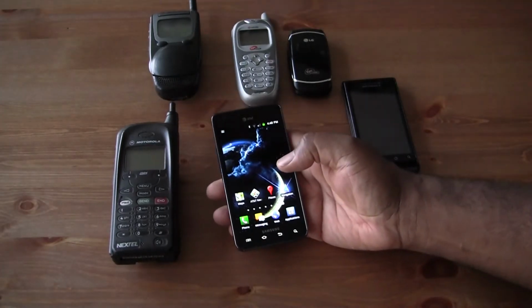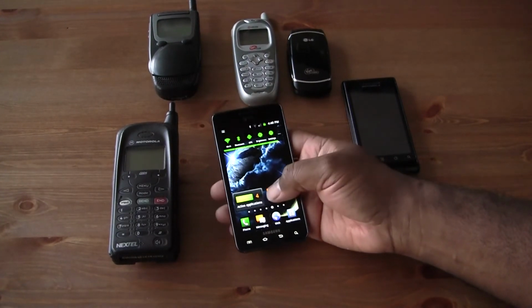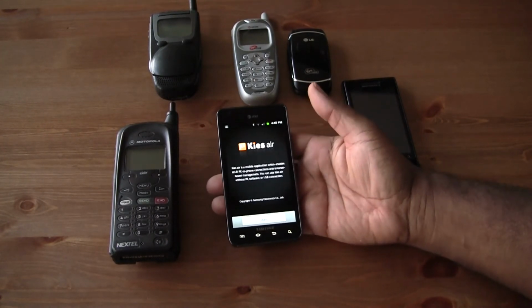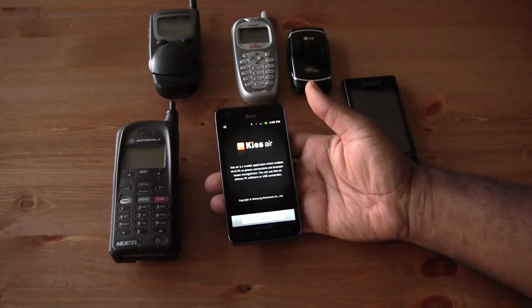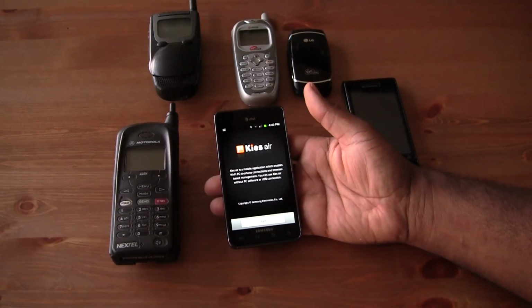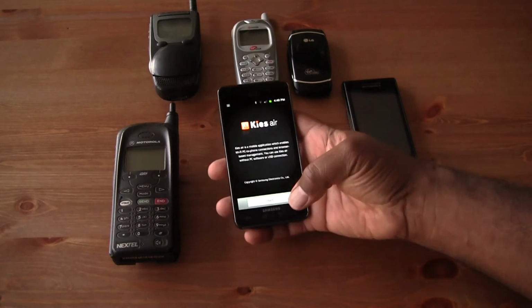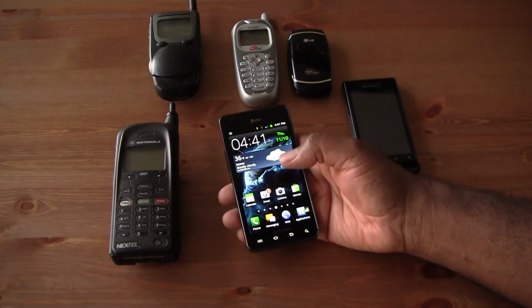Some of the other features that I really like about this phone is KiesAir, and I've got that here. What KiesAir allows you to do is to sync your phone with your computer wirelessly. So through any wireless network, you can go in, sync it with your computer, you can change files, you can add music, you can add photos, you can pull photos down, you can grab text and other things. It's pretty amazing what these phones can do now, and KiesAir is one of those apps that I just absolutely love, something that you really can't do without.